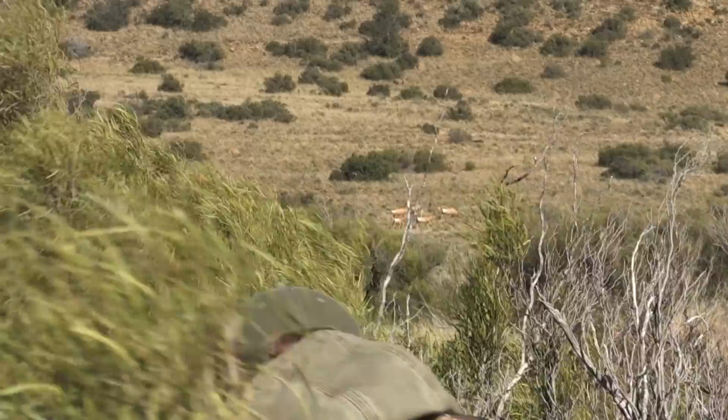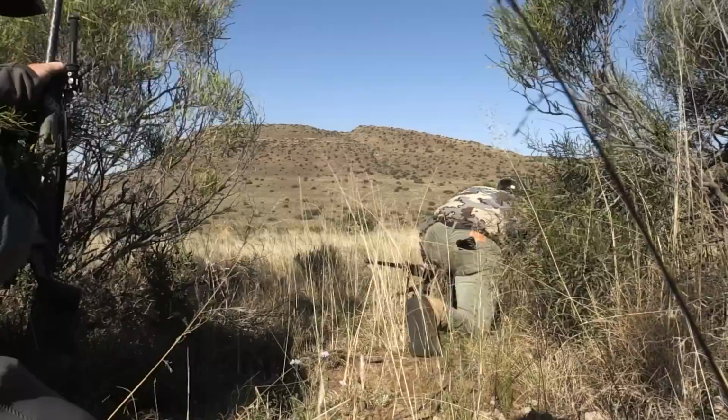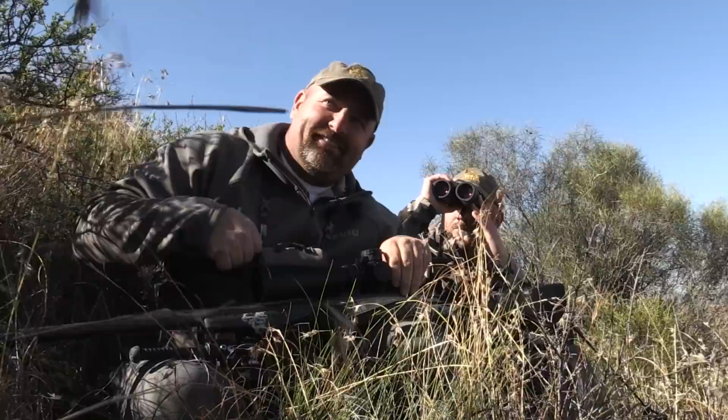We're going to work these hills and look where we think the gemsbuck are going to be hanging out. Obviously out of the wind in the quieter valleys, they're going to be lying up, they're going to be feeding in areas where it's just a little bit more sheltered, and we'll use that knowledge to our advantage and see if we can get you onto a nice gemsbuck.